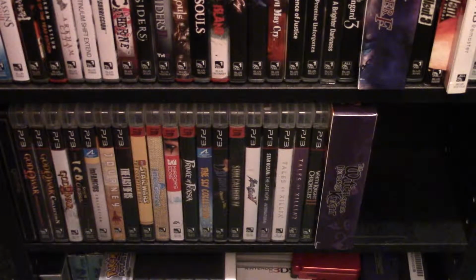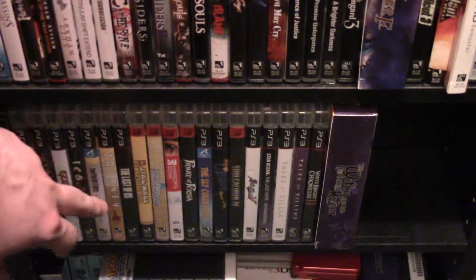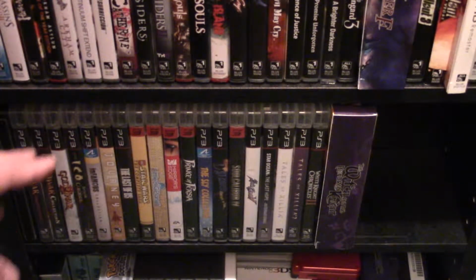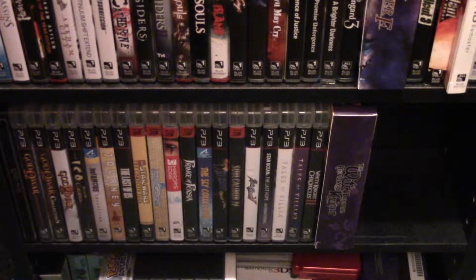Journey is another one of those games where it's really short, very quick, not a whole lot happening, but its execution is sort of a video-game-as-art kind of argument. Of course, we have The Last of Us. Really awesome game. Not Game of the Year edition, just regular edition. Really cool. Star Wars Lego, The Complete Saga. First game I bought when I bought my original PlayStation 3.